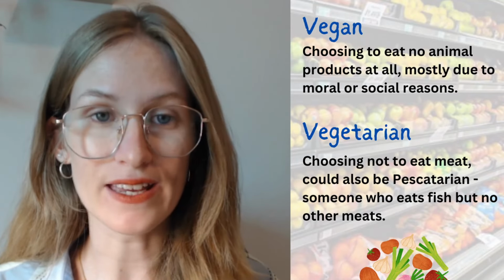So when you're in the supermarket and you see the gluten-free section, which is very popular nowadays, what this means is that everything in this section uses something that does not contain gluten. So instead of wheat flour, they might use rice or corn flour. The next one is vegan.